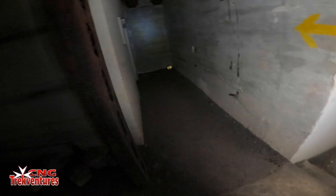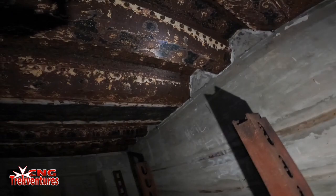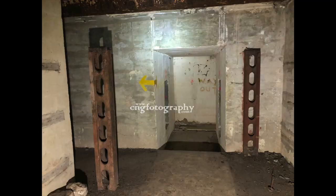As I already told you, the ceiling is made of iron, all of it. Rusty, with studs all over and bolts over there. Let me show the close-up. Just look. And these steel structures here, I don't know what they were for. Maybe there were shelves over there. Let's go one by one.